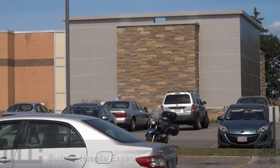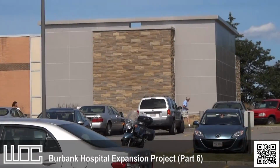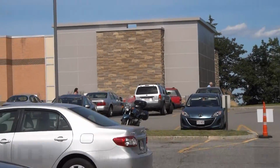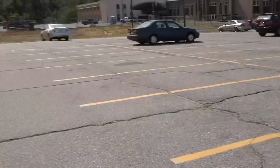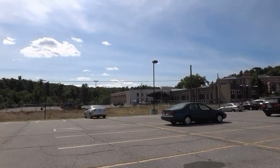This is the latest update on the Burbank Hospital expansion. This part of the Simmons Building has been completed. Unfortunately, it is a full functioning hospital at this point. It is a new part of their cancer treatment center.